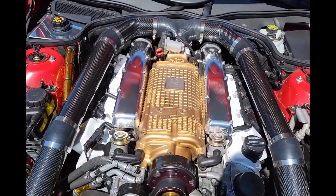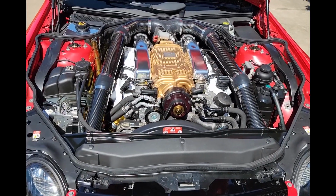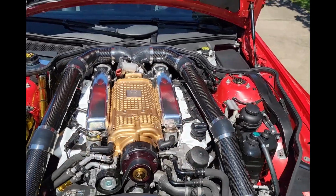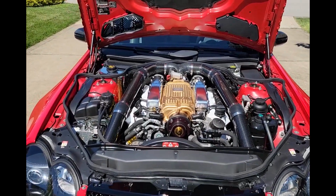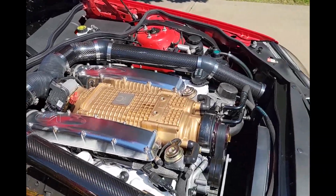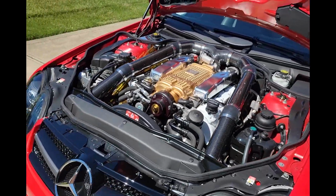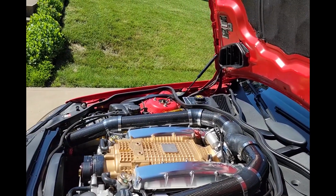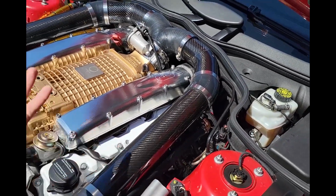You can see the carbon fiber intake system for the air filters. This was completely custom done as well. This uses dual 3-inch tubing on both sides, all carbon fiber. And carbon is probably the best material for making an air intake system, because if you use aluminum, steel, or stainless steel, the pipes could hold heat and heat the incoming air through those pipes, which you don't want. You want the nicest, coldest air possible coming through those pipes, and carbon fiber does not retain heat at all, so it's always cool.